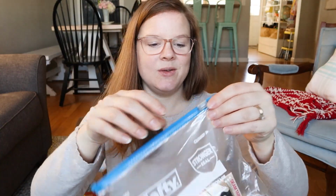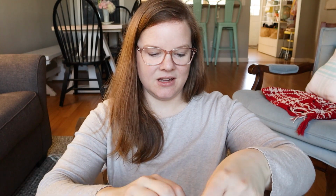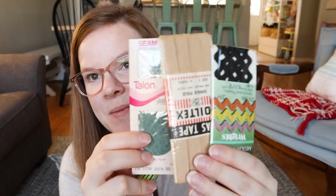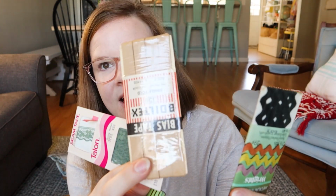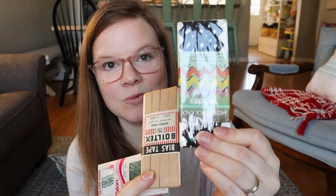She included also some vintage sewing things, and she knows I like to use these for wrapping gifts and whatnot. So there was a green lace, sort of tan seam binding, and this wonderful black rickrack. I will use all of those.